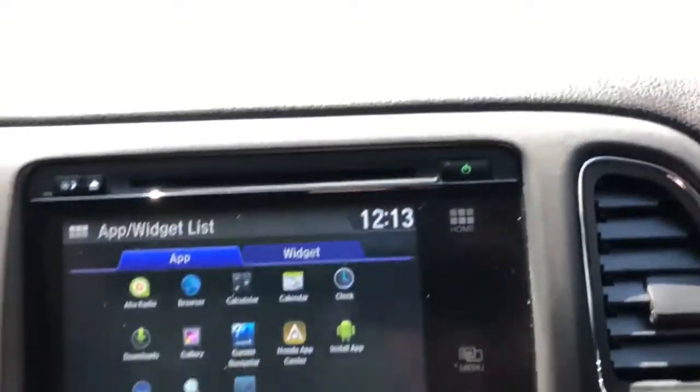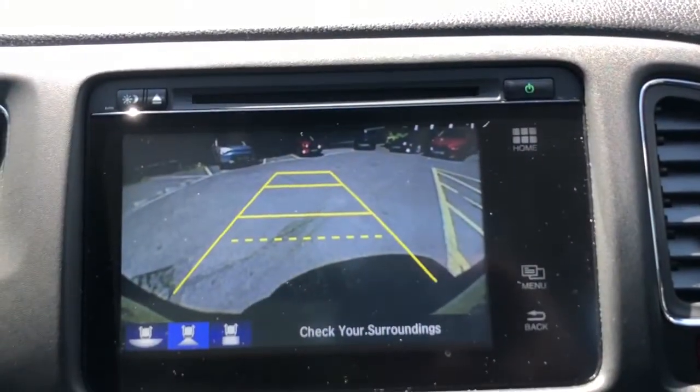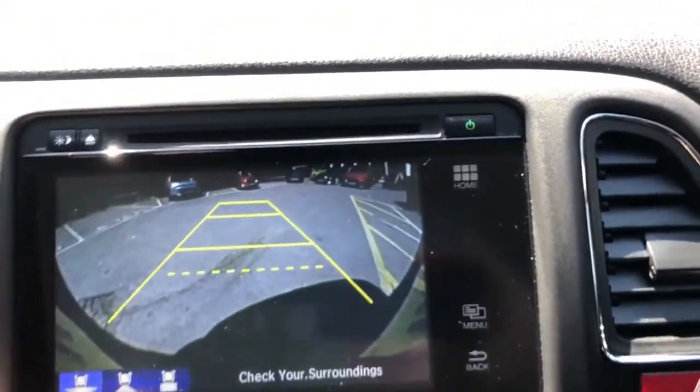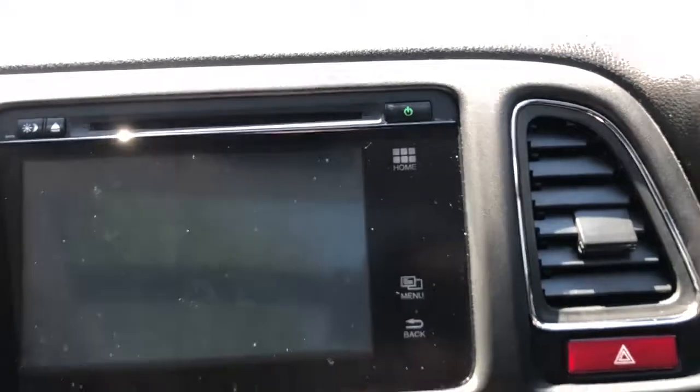And as previously mentioned, you have got the reversing camera, so if you put the vehicle into reverse, you can see there it's a really good quality camera, and you can also change the display as well. So it's really good. Lots of features on this vehicle. You can just tailor the car exactly how you want it.